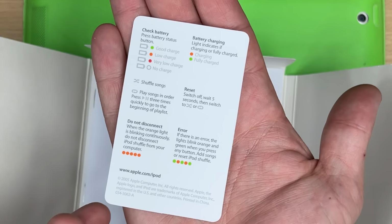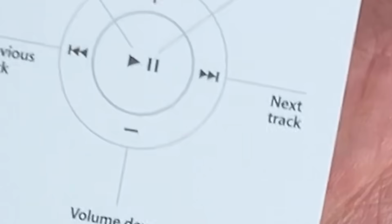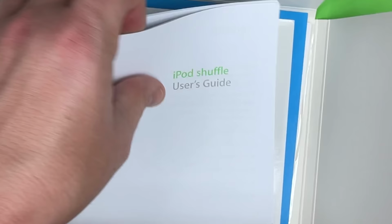This is a really nice little card. Look at that, 2005. This is still better than the instruction books that come with things today. Samsung buds. Yeah, I like that. Even the text is green. They haven't changed. Free music!